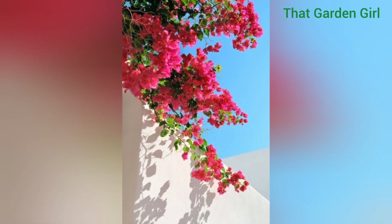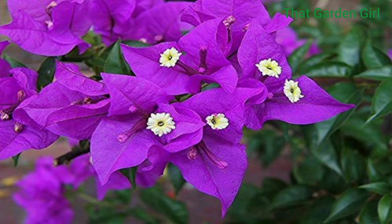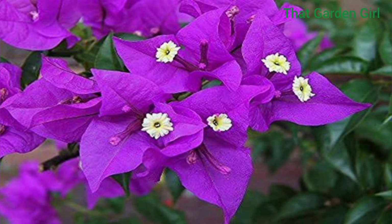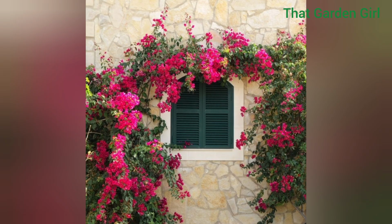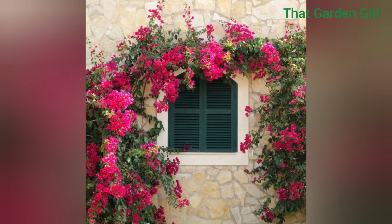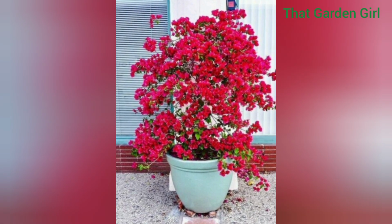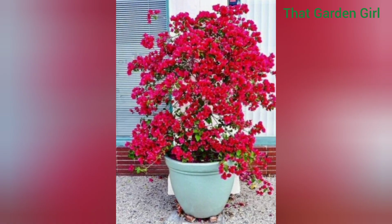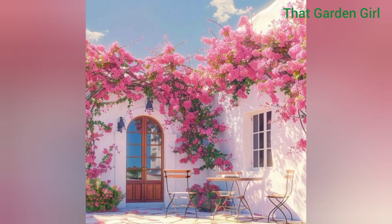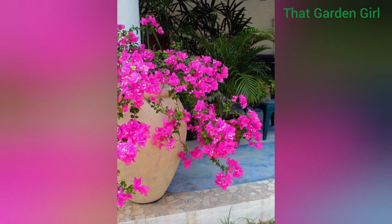Now, when it comes to watering, less is more. Bougainvillea absolutely hates having wet feet. In fact, overwatering is one of the most common reasons people struggle with it. Think of it like a cactus cousin. It prefers to dry out a little between drinks. So always allow the top inch of soil to dry out before watering again. And here's a fun fact. Letting your bougainvillea feel slightly thirsty can actually encourage it to bloom more. So resist the urge to overlove it with daily watering.